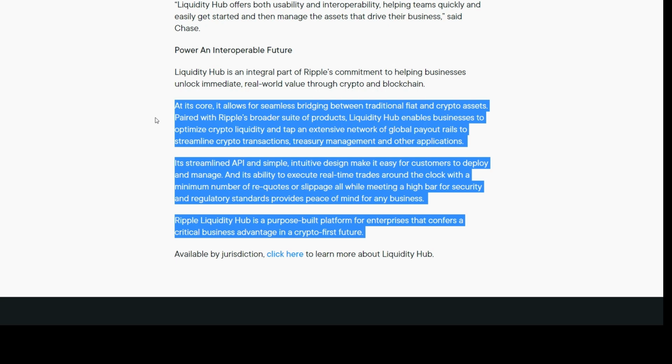Paired with Ripple's broader suite of products, Liquidity Hub enables businesses to optimize crypto liquidity and tap an extensive network of global payout rails to streamline crypto transactions, treasury management, and other applications. Its streamlined API and simple intuitive design make it easy for customers to deploy and manage, and its ability to execute real-time trades around the clock with a minimum number of requotes or slippage, all while meeting high bar for security and regulatory standards, provides peace of mind for any business.